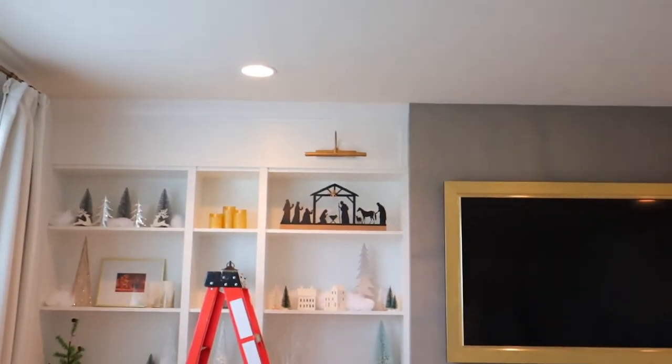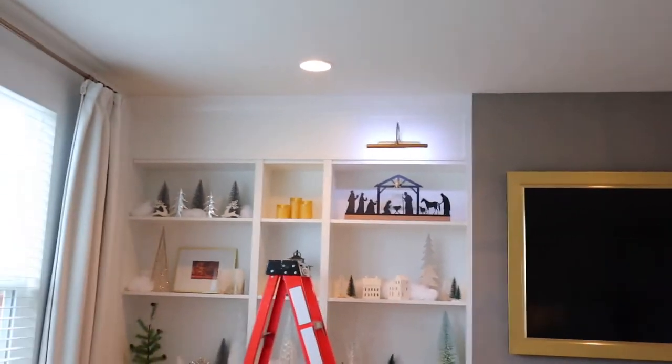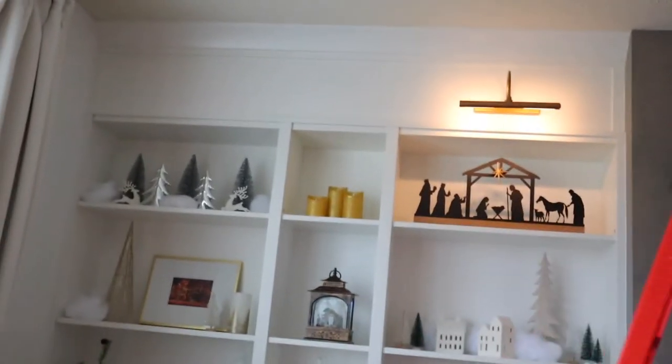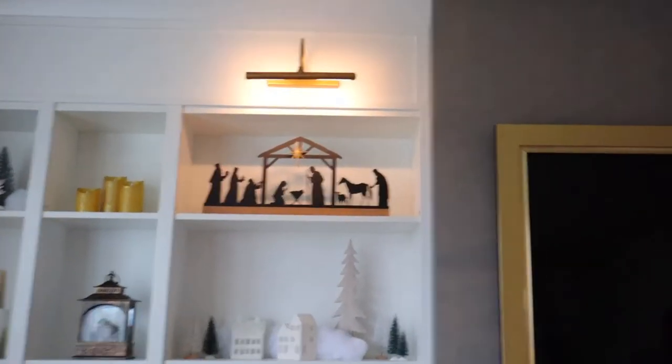Should we turn it on? There we go, that's better. Yay! One down, three to go.